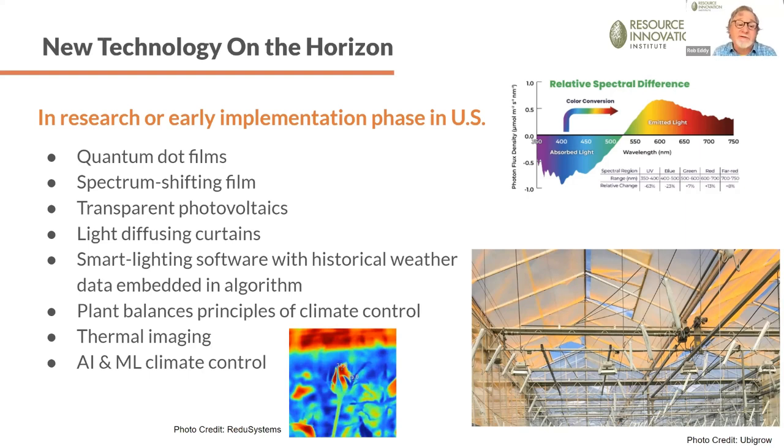Also, there's a lot of great smart lighting software out there that, like I talked about earlier when John was talking, can predict what the day's DLI will be. Some of them actually have historical weather data for your location built in, so it kind of knows what the average day is going to be like. And this, again, is a way to not run your lights as much, saving energy.